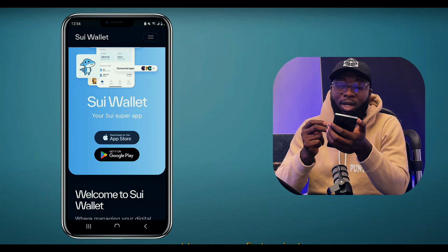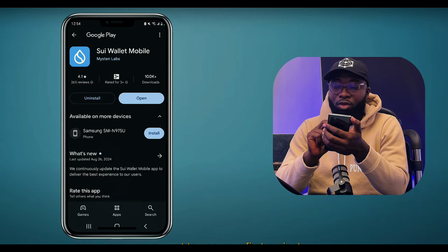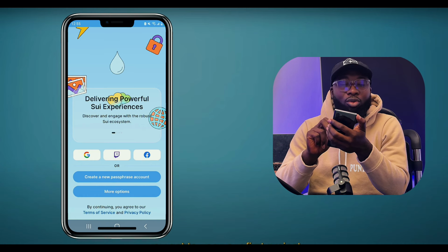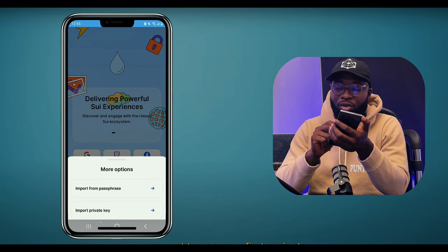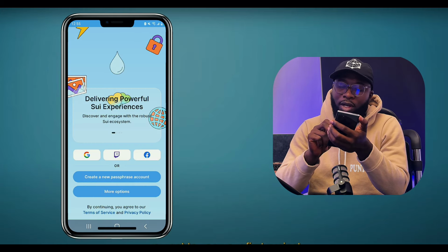I'm using an Android device, so I'll be using Google Play, and once you've installed this, the next step is to open. And now here is the interface, and this is how it looks. You can use your Google account to open. You can use this particular social media account, which I don't know, but you can also use Facebook accounts. If you click on more options here, you can import from a passphrase in case you've created an account before, or you can use a private key. If you don't have any account at all, then you need to create a new passphrase account.